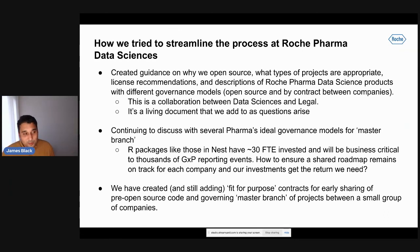Even though some duplication is always present in open source, there are huge opportunities for us to work together and focus our efforts into shared platforms, particularly in that post-competitive space where we're taking an insight and preparing it to be shared with external bodies like the FDA and EMA.